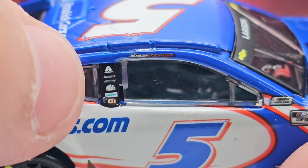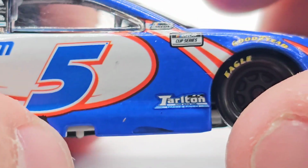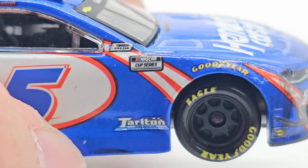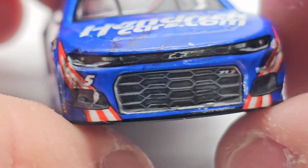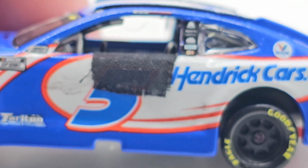Kyle Larson, Alex Alta, Cronus, Freightliner, Mac Tools, Simon, Cincinnati there. Got the number 5, Tarleton. A little bit of damage down here, a little bit of race wear. NASCAR race car, NASCAR Cup Series. I did black out the axles here. Got a little bit of race wear on the front end. No tape or anything there. Over on this side, got a little more race wear. You can see you got the window net down.